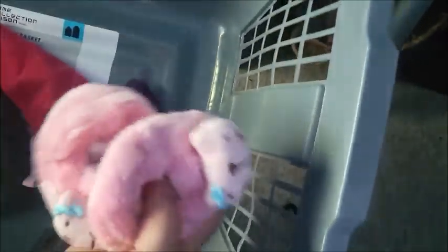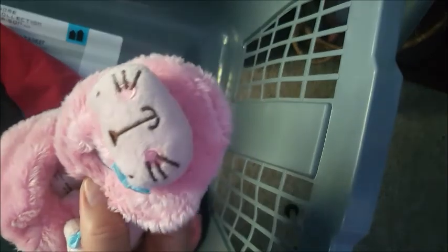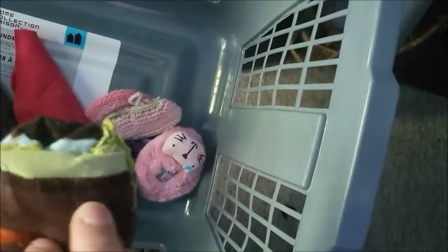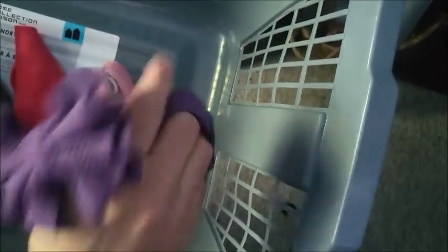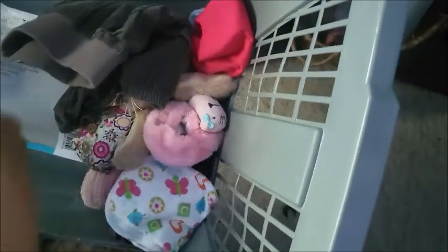Wonder where the other ones are. And these two go together, they're slippers. Wonder where the other booty is, and here's some random socks. Oh, this came with my Nora. She's by Ash and Drake. And a washcloth. So, that's it. I only had a few newborn-sized things in here.